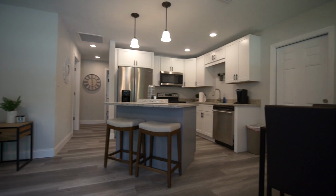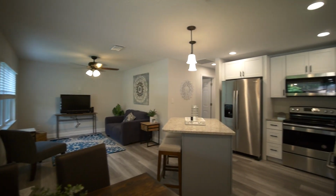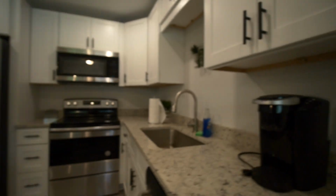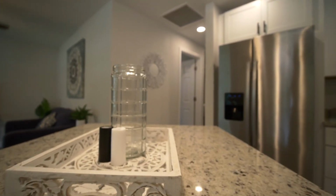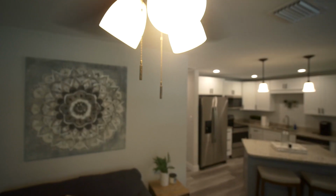We're still waiting on a couple pieces of furniture to finalize this. It will become a short-term rental for somebody. But we got all new appliances here, new granite. We put in a nice island here to add more seating to eat. And pendant lights, and we had to add a lot of lighting in here because in the 50s when these homes were built, there was not a lot of built-in lighting. It was all exterior lamps. So we added a lot of can lighting throughout the home.